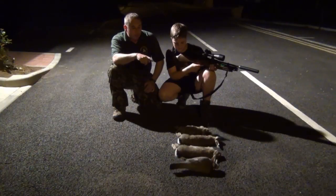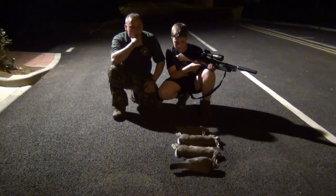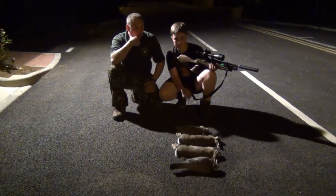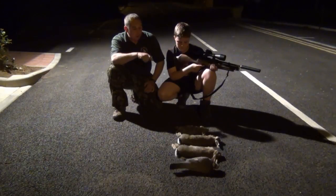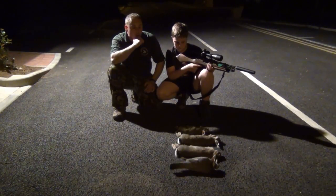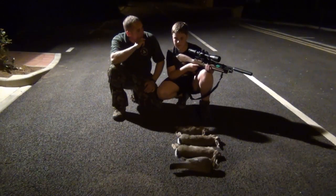All these rabbits, less one, actually went over without even kicking. The smallest one, which was the kit, did kick a little bit, but it was a really nice shot to the head. Good shot placement. As you'll see, one of the shots, he took kneeling supported, and the rabbit didn't even kick. So I think you've done well, really well, son.